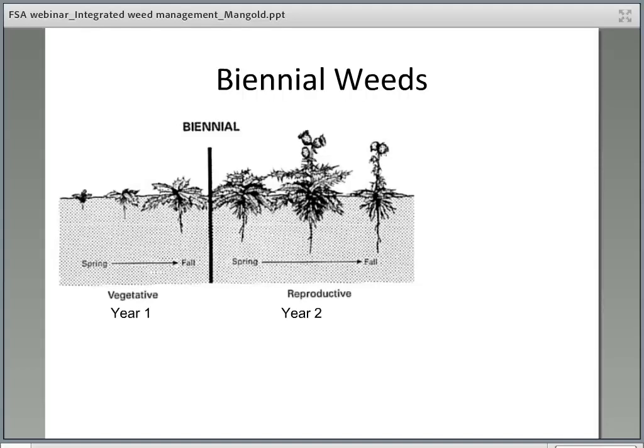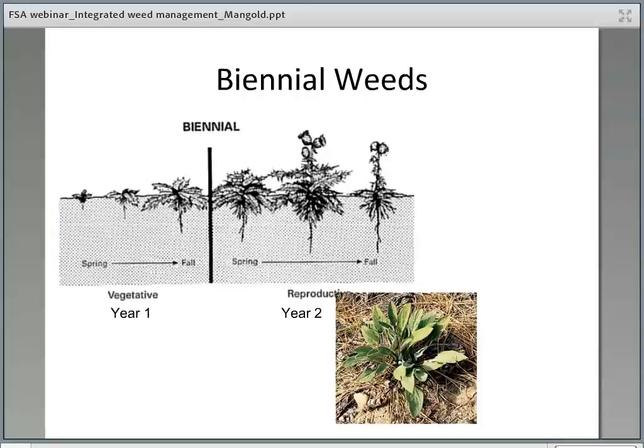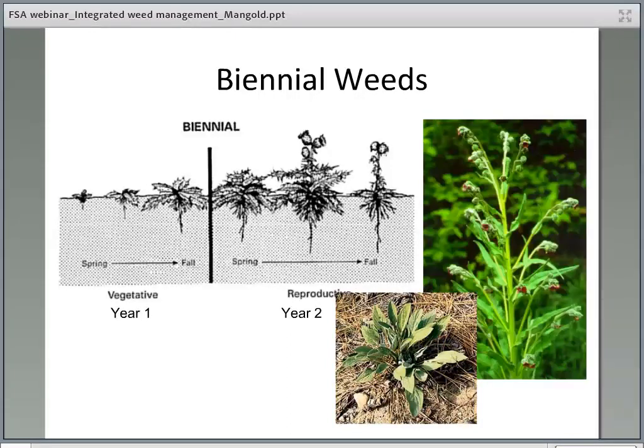Okay, so we also have biennial weeds. So biennial weeds typically live 2 years. The first year they're in a vegetative stage. The second year they grow back, they bolt and flower, produce seed, and die. So a great example of this from the noxious weed list is hound's-tongue. There's a rosette, vegetative the first year. The second year it's going to shoot up that flowering stem, flower, produce seed, and die.